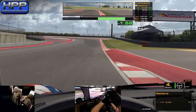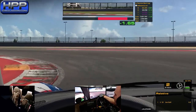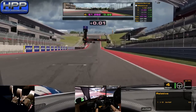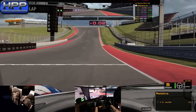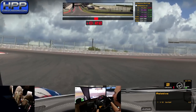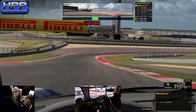So I guess this lap, I'll try and focus on those dirt blotches for you guys and point them out. Alright. So we're coming up to the dirt blotch. It's right next to the curb. It's right there. And that's what I'm using for my braking point there.